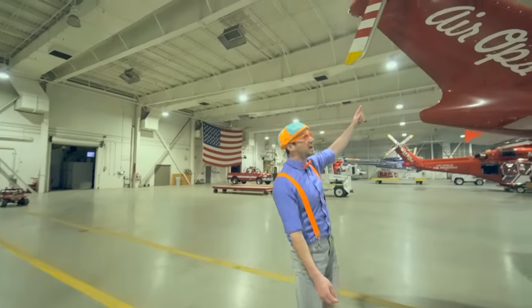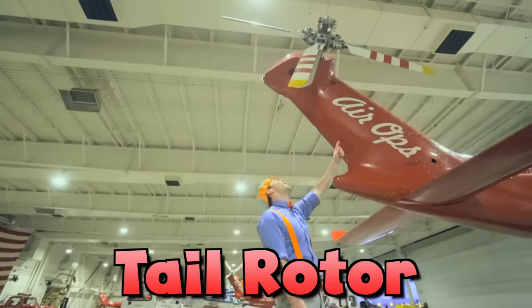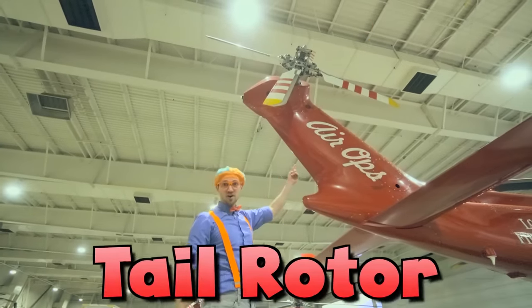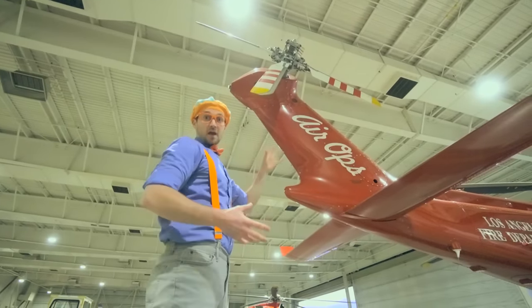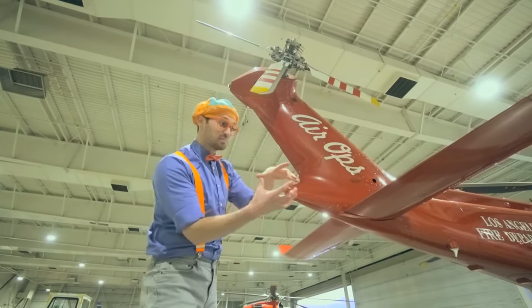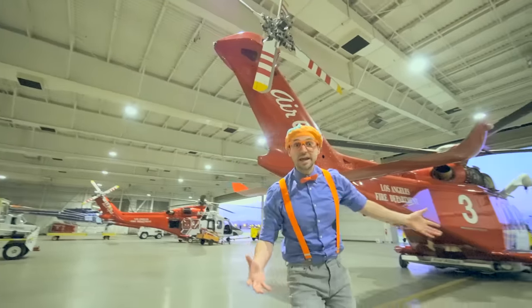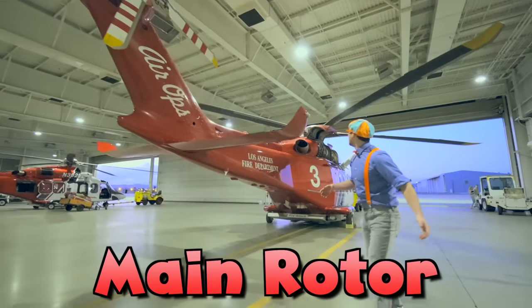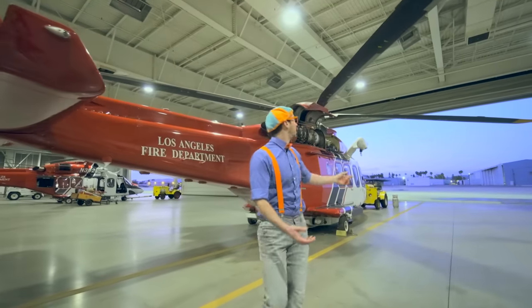Oh, look up there! That's the tail rotor! Whoa! It's so high up there! And this, it looks pretty big, but in reality, that's the smaller rotor. But this one, the main rotor, come here! It is so big! You see it up there?